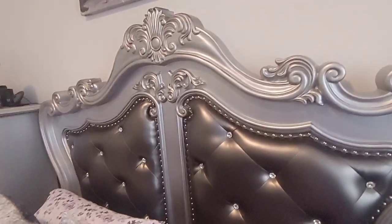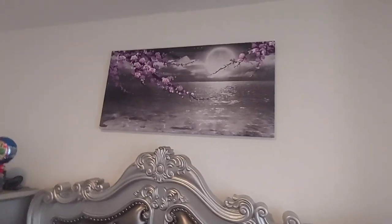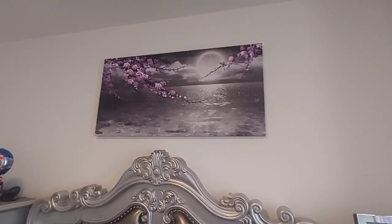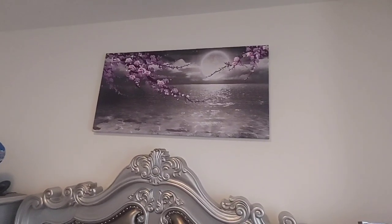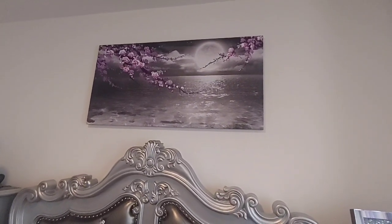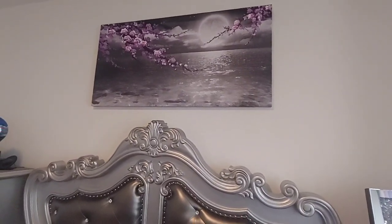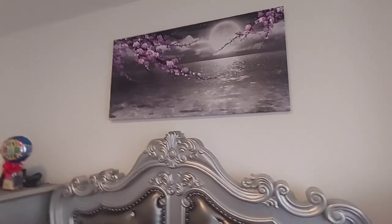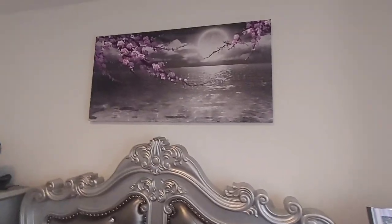I love my headboard. Now my big old canvas that I got from Amazon, I love it. It has the Japan cherry blossoms in it, and it's purple. The waves, the beach vibe is gray and darkish, a gothic look. I like gothic, boho, vintage, Victorian. My style is everywhere, but I love this picture. It's so pretty.